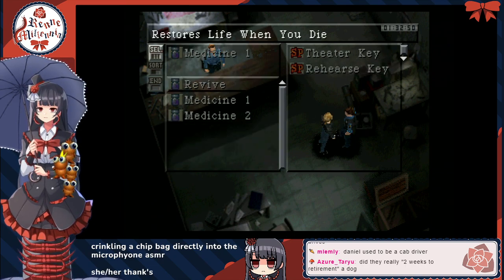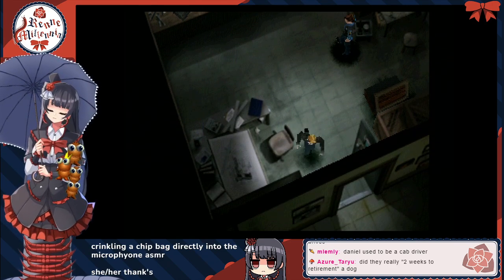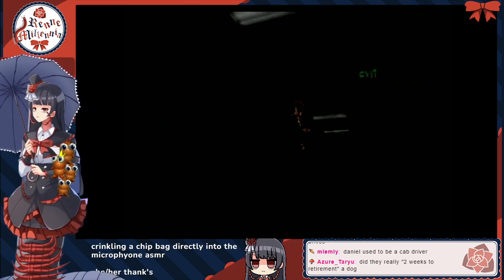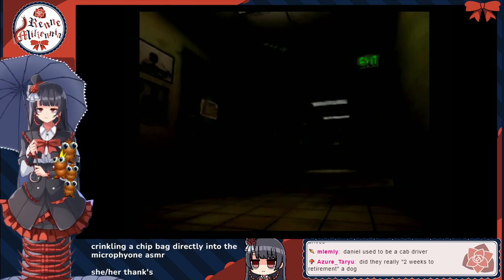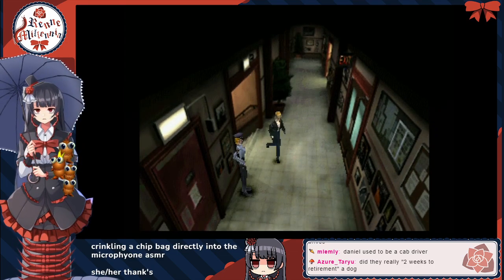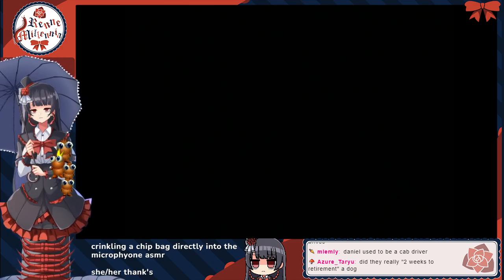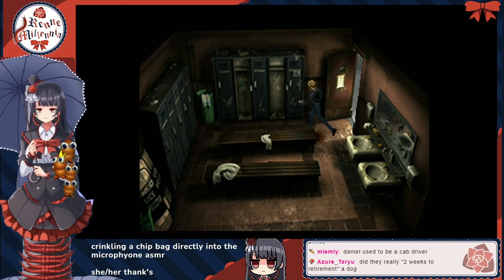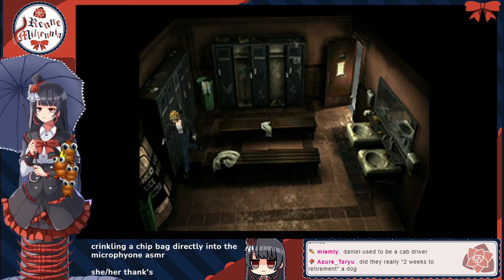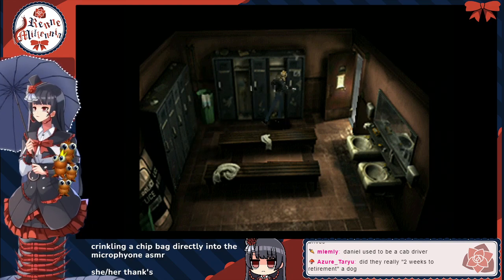It's weird that just keys take up inventory space. I wonder if you can discard the key and then just lock yourself out of the game. Out of the world. Out of this world. What's in here? I forget. Oh, it's the locker room. Locked. Damn. Gotta steal that guy's key.